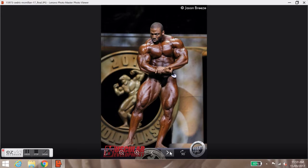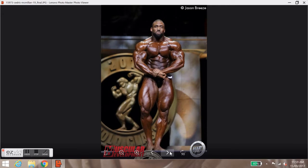Really, that's just one of his marquee poses. Maybe it's just showing off his biceps. I'm not too sure about that one. We'll go on to the next one.